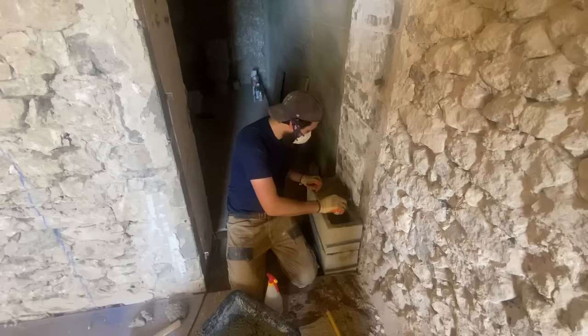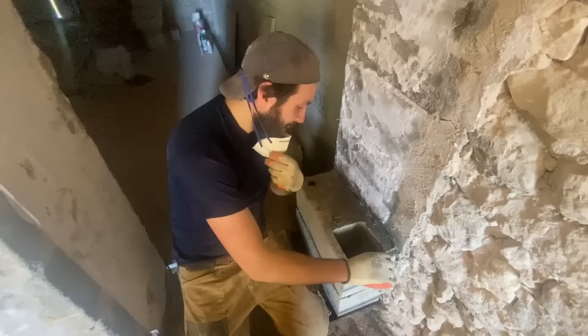The old stone wall is not perfectly flush, so I'm just filling in the small crack behind on this side.